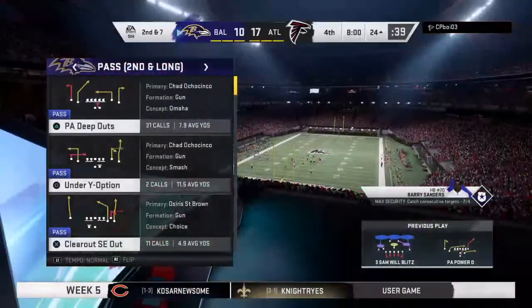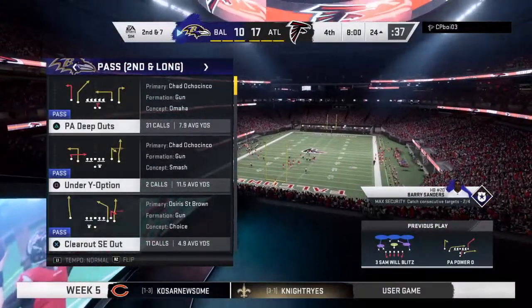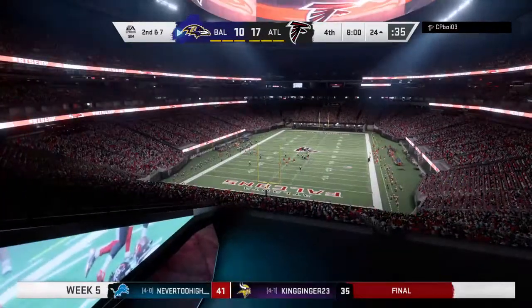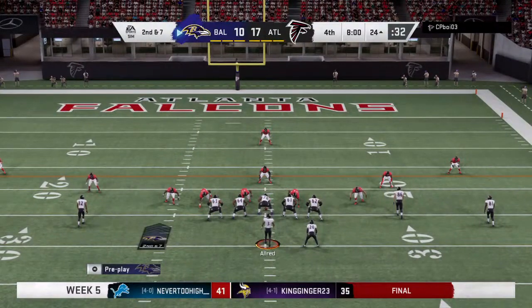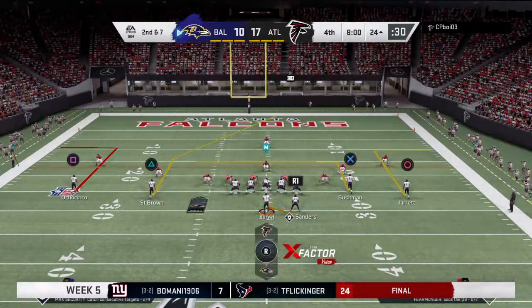Back now here on EA Sports. It's the Ravens with possession of the football, but trailing on the big board as we get set for the 4th. That first down completion only netted him 3. 2nd and 7.